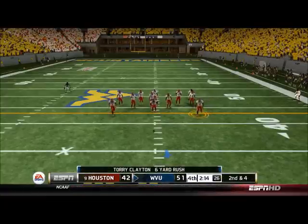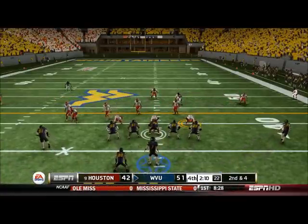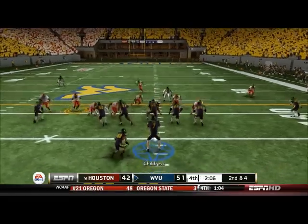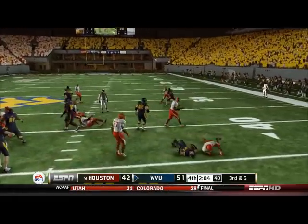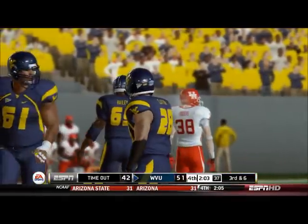They're about 4 yards away here on second down. They'll drop him for a loss. Houston's going to use their first time out of the half here. Third down.